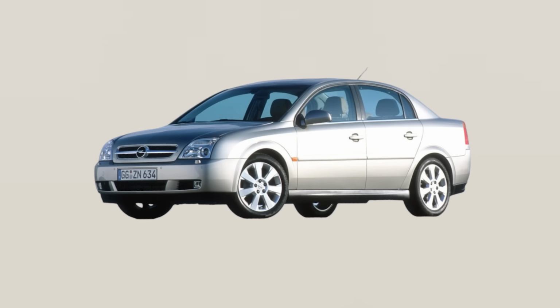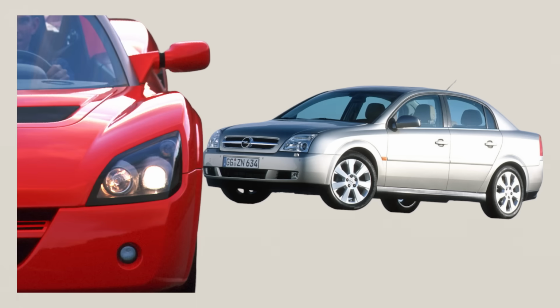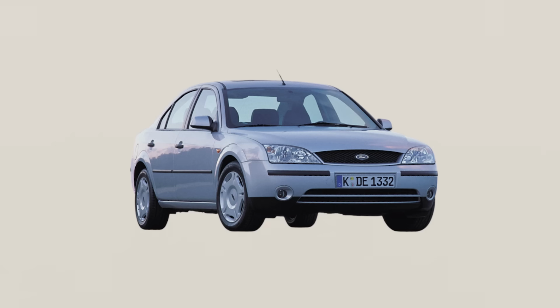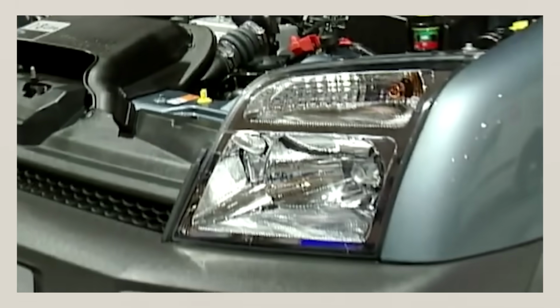This new design of austerity started landing on other Opels as well, like the Meriva or Signum or Speedster, which actually came out before the Vectra, but I'm not going to mention that. But really, it was still Ford once again who doubled down on what they had started essentially. From the Focus to the C-Max to the Transit Connect to the Fusion to the EcoSport and even their other brands like the Mercury Milan.